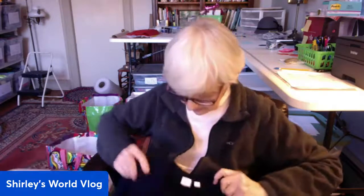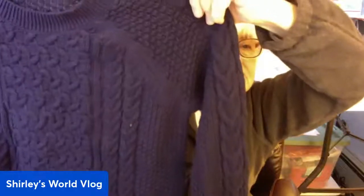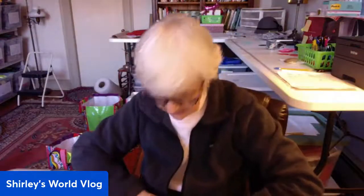It's a sweater. It's from The Gap. Extra small. It's a navy blue crew neck. Has some cable stitching and some different type of stitching down the front there. Long sleeve. Just a new, nice, feels like cotton. It's a size extra small.